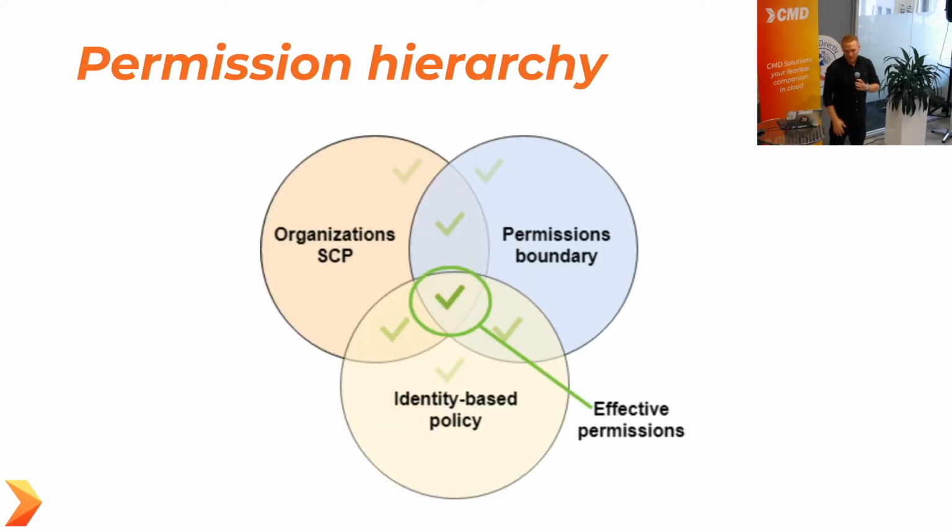Permission hierarchy. So this is actually an Amazon picture, which I snippeted and dropped in because I'm lazy. But this shows you how the different authentication controls that I talked about before bind together to give someone an effective permission. Right. So an organization's SCP, their permission boundary, and their identity policy combined, the middle of that Venn diagram is the access they have. So if I deny access in an SCP, it's not in that Venn diagram. So the cumulative of those three is your effective permissions.